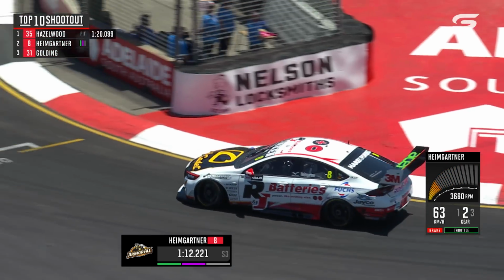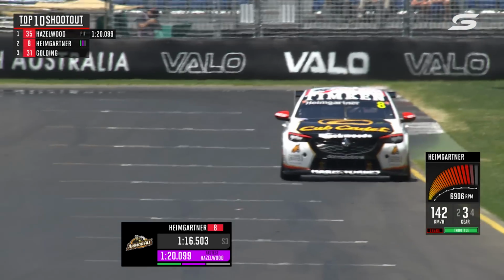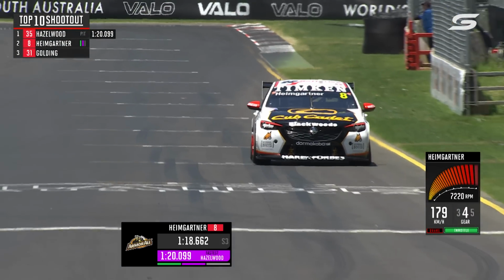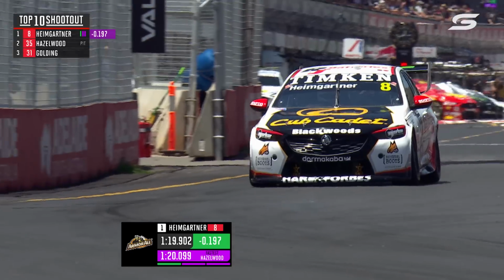It's going to be very close. He's done a nicer job in the final turn than Todd. It pulled up straighter, it hit its apex there, and pops out the other side. Should be a 19-something, and it is a 19.9022.